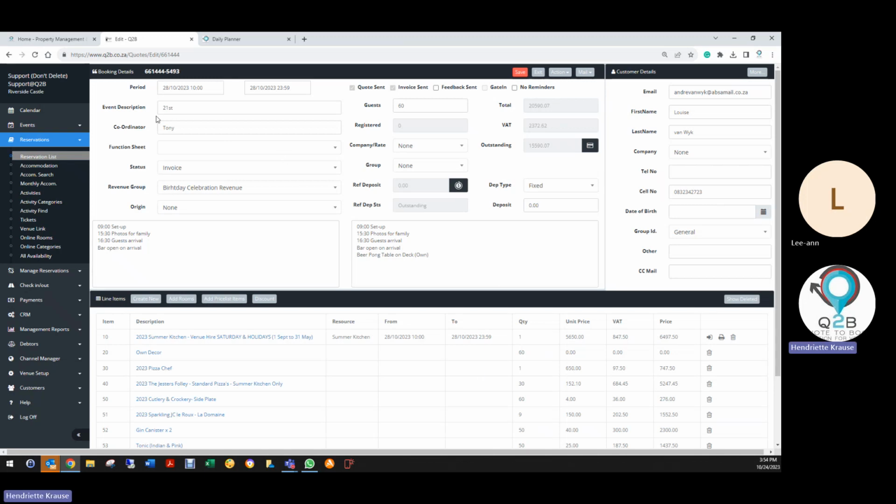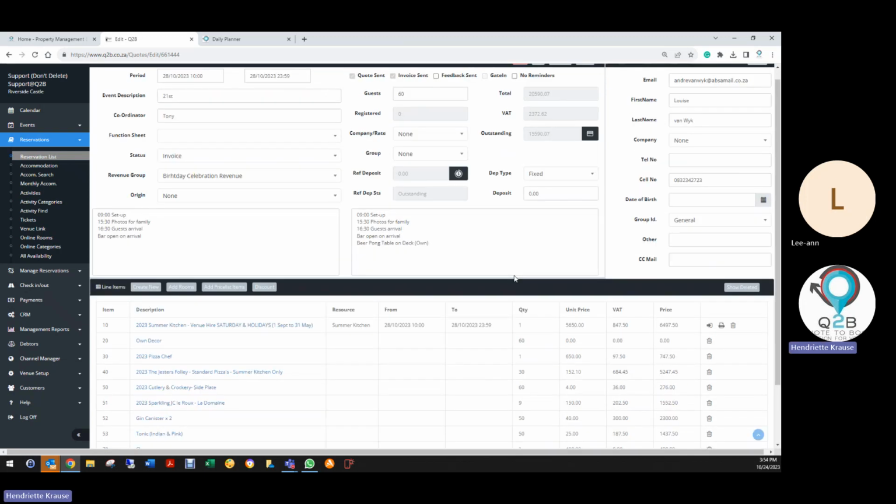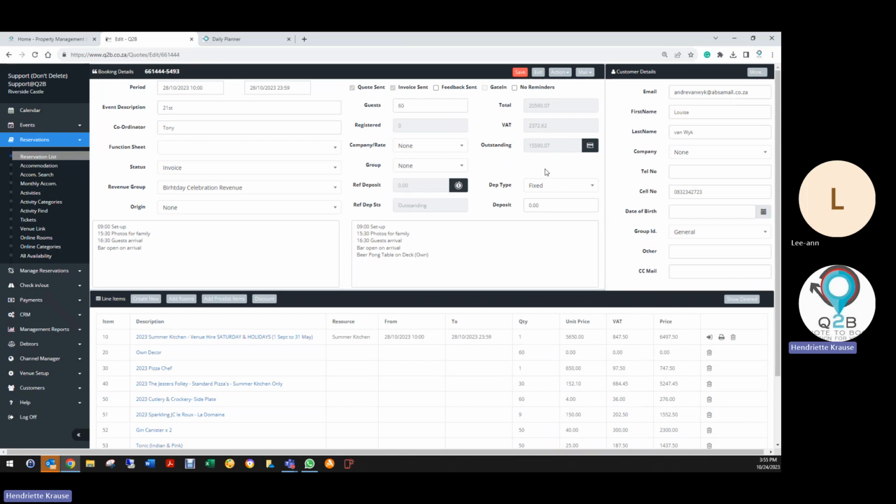Okay. Because now they're coming for the 21st. But look, it looks like they've only paid the 5,000 rand. This money is not even in, and you already have to start buying the food, buying all the beverages, and then you don't even have the revenue yet. That's, for me, business-wise, worrisome. Yes, definitely. Our rule is that you have to pay 30 days before your collection date. So everything has to be paid up by then.